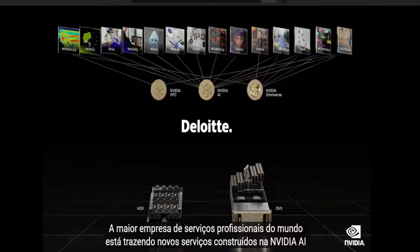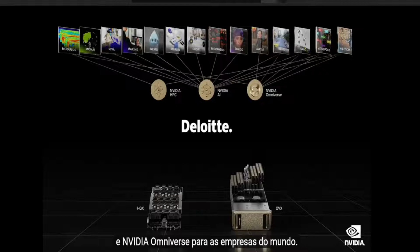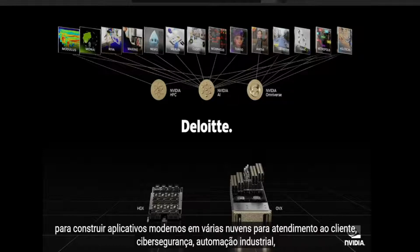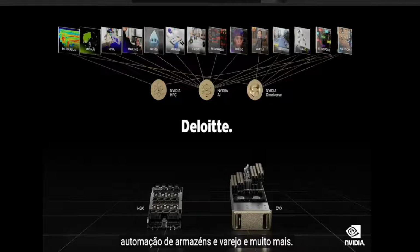The world's largest professional services firm is bringing new services built on NVIDIA AI and NVIDIA Omniverse to the world's enterprises. Deloitte's 350,000 professionals will help the world's enterprises use NVIDIA application frameworks to build modern multi-cloud applications for customer service, cybersecurity, industrial automation, warehouse and retail automation, and more.